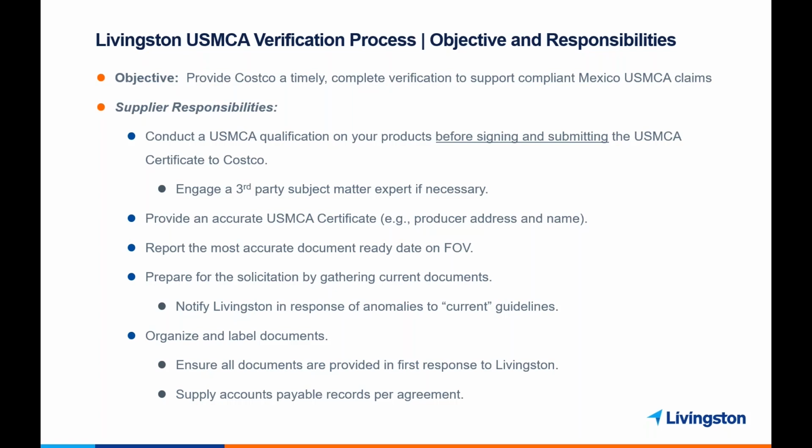Your accounts payable records can be provided after the verification process. We understand that your terms of payment with your suppliers may be net 60, maybe net 90. When you tell us your expected payment date, we put that on record. We're expecting you to send us those documents later, but we will also reach out to you as those dates come up and ask you then to confirm and please send those payable records.